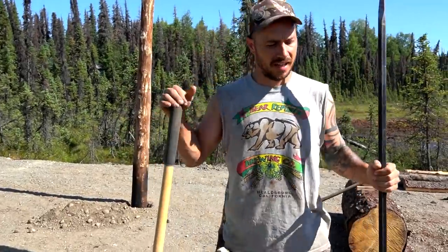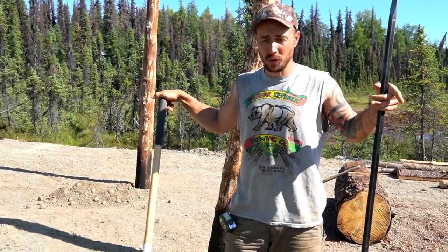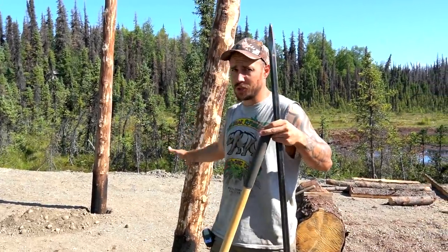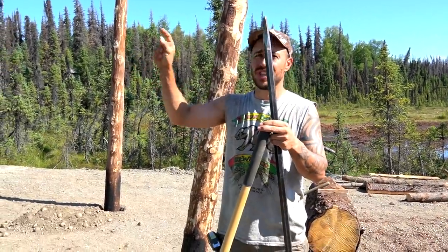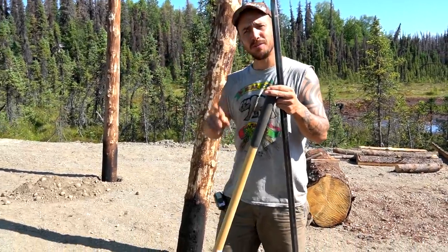Alright, three done. Each one of these holes had its own set of problems. That one had a huge rock in it. This one had roots that we had to cut. We got our three posts in, and these are the only posts we need on this side. So we've got to go to the other side and do 7 over there because that one's going to be 40 feet long. This side's only going to be 20 feet long. So we're still working.